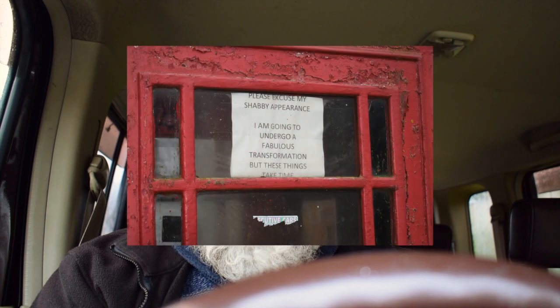The last box was interesting, and that one was pretty scruffy and dirty, but it had a little sign in there saying that this was going to be absolutely fabulous when it had had a restoration. So again, it looks like another parish council has taken over the box and will try and make some use of it, and this is all good.